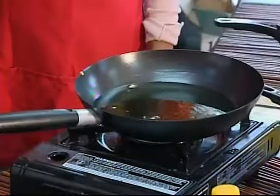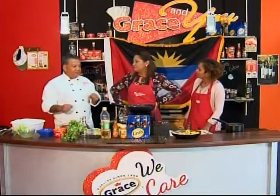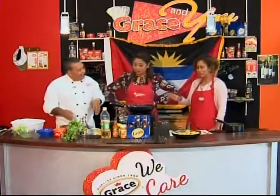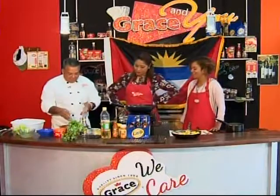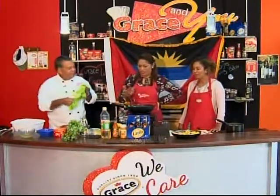What will happen if I put this in there and it sits in there, it starts soaking the oil. You just want it to cook. Because it's a fillet, it's very light. I love how you talk about your food.